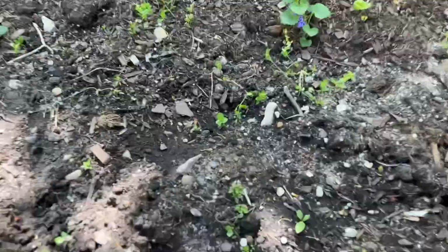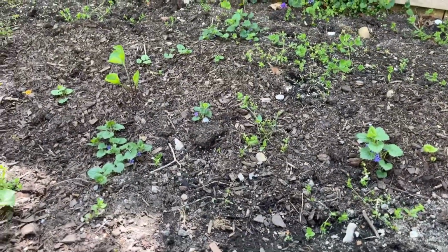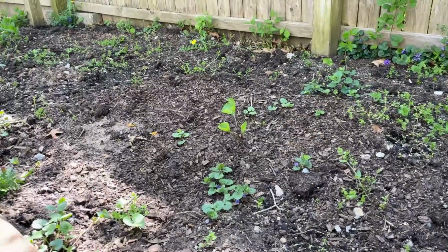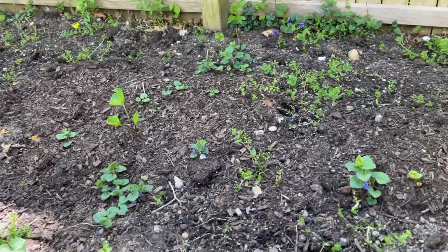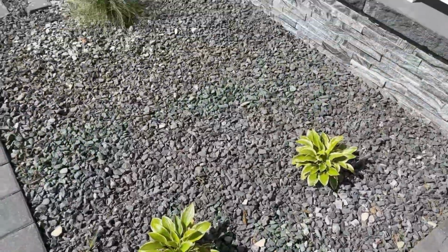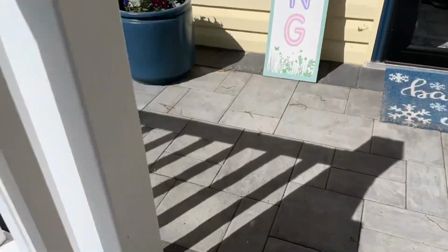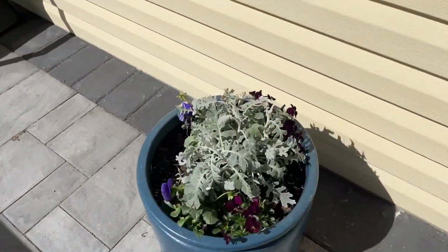So those are the cucumber plants that I just purchased. And I don't know if you saw, but I have scallions growing. And those scallions are actually from my kitchen scraps. I soaked them in a little water for a few days, and then I planted them in the ground. And they actually took and they're growing. So that's amazing. Those are the shrubs that I was telling you that I planted in front of my house.